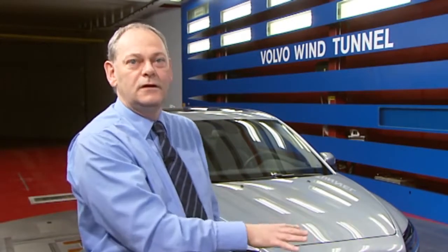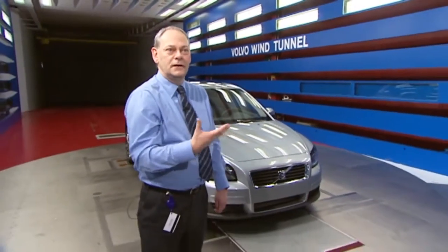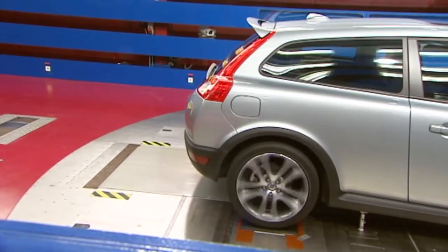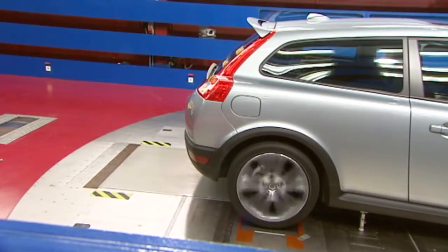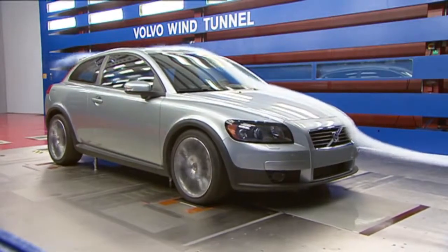Most wind tunnels that were built in the 70s or 80s, the car was sitting still here in the wind tunnel and the wheels and the floor were also standing still. But that's not the case when you drive on the road, because the wheels are turning and the road is going underneath the car. So what we've done in the last 2 years is we've rebuilt our wind tunnel so we can simulate the road moving underneath the car, and we can rotate the wheels as well. So that way we get the exact simulation of how the air passes both over the car and under the car, and we get a better result.